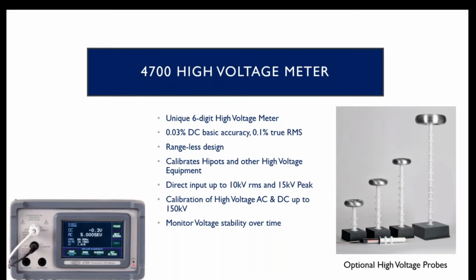So it has a 0.03% basic DC accuracy. RMS, it's 0.1%. And it's got a rangeless design. Vitrek has a unique technology that other people don't have. The unique technology is the way we do our design with one range. We call it a rangeless design because we don't change ranges, it's essentially just one range. And so as you're taking data, it will never have discontinuities because you're switching ranges.